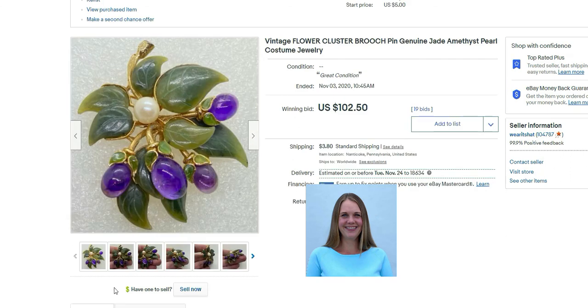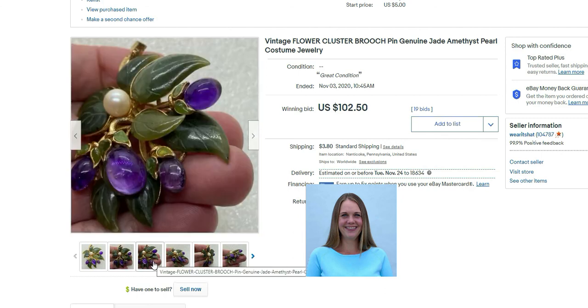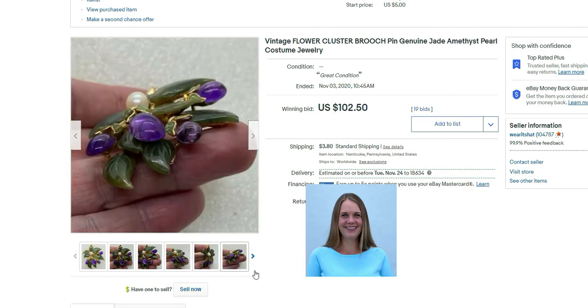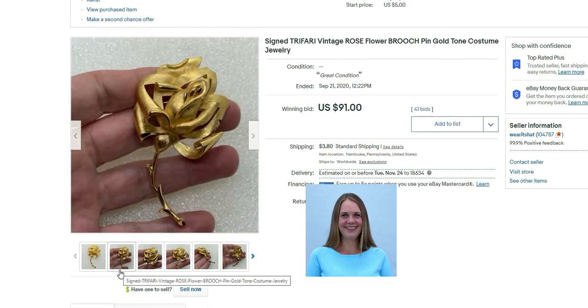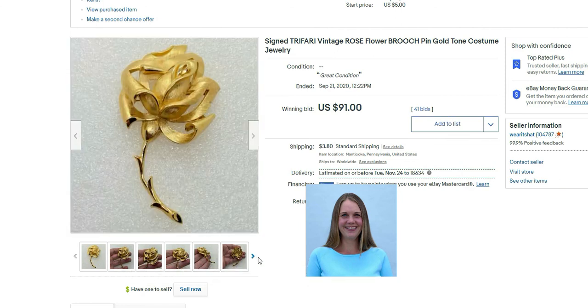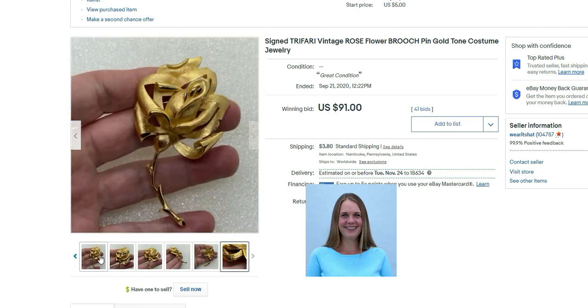Here's another brooch. Again, I pay about $2 a piece. This one is jade, amethyst, and pearl. This one sold for $102.50. Another brooch. I sell lots of jewelry, so this one is a signed Trafari rose. The signature. It is. This one sold for $91.